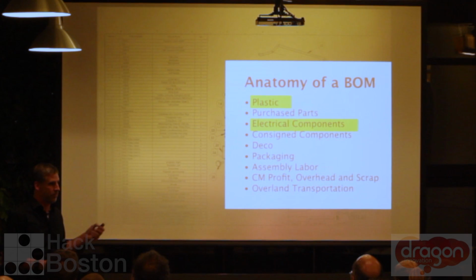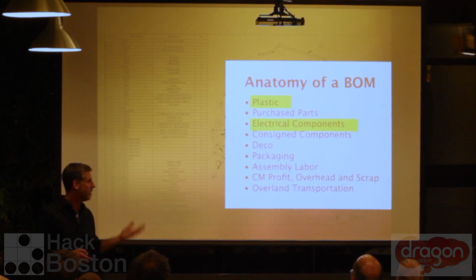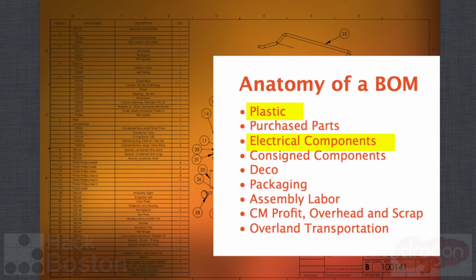The anatomy of a BOM is super simple, and I've got an image of one later, but basically just an Excel file, and again, no mystery meat, so the sum of the parts. This is the order we usually do. So injection molded plastic, purchase parts would be like springs and things, electrical components, consigned we talked about, deco is either spray painting or tampo printing, the packaging, you never forget the labor, and then typically the markup we deal with is actually the sum of all this stuff, so their profit, the overhead, and the scrap. And they often won't break that one down. As you get into higher volume, you can actually say, hey, what's your scrap rate? They probably will bake in 2%, but if they're good, they'll get it down to 0.5% and keep the extra. It's not a bad thing, though, because you're building a higher quality product.